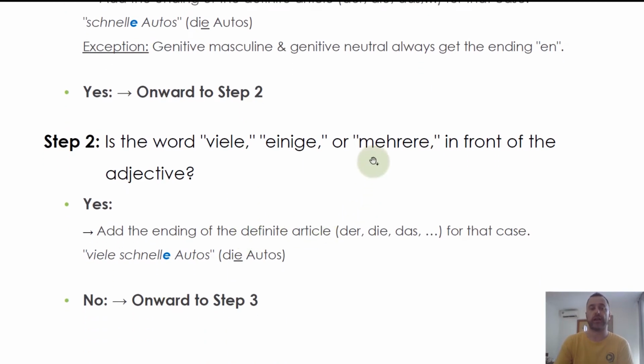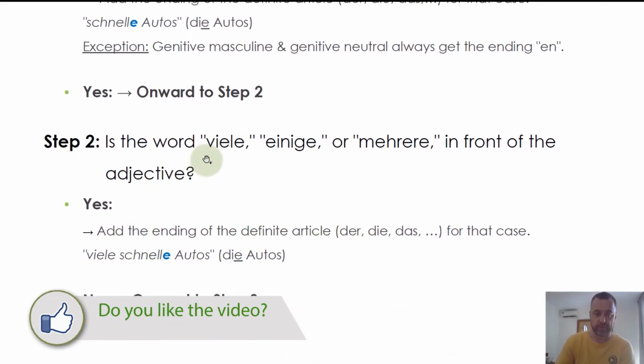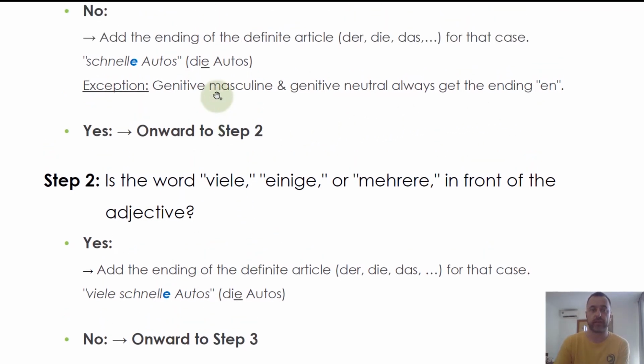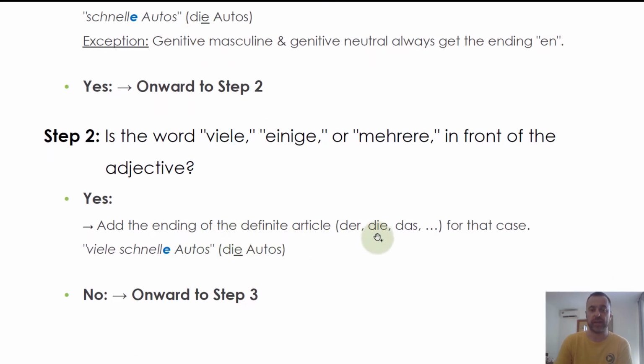Now you check our 3 special words that are viele, einige, and mehrere. I explained more about them also in part 3 of this series. Is one of them in front? If yes, then you do the same like there would be no article. You add the ending of the definite article. Der, die, das in all the cases. Here, viele schnelle Autos, because it's the Autos. Same thing, you always add the ending according to the definite article.